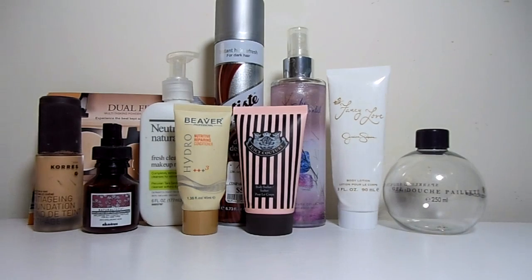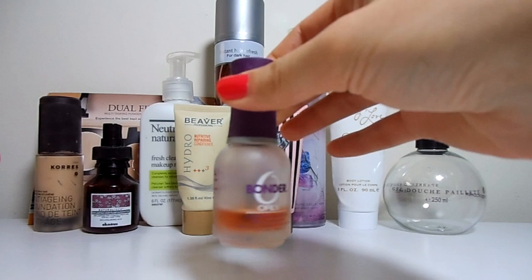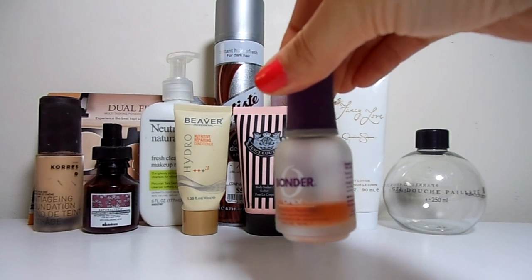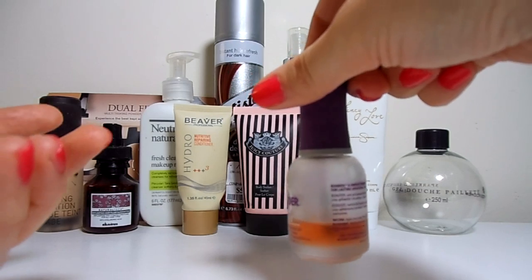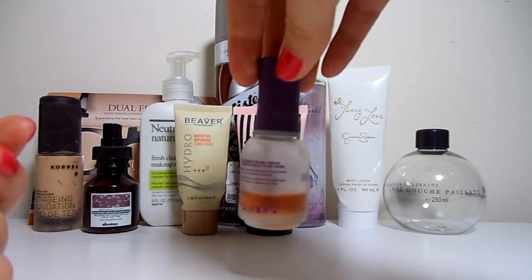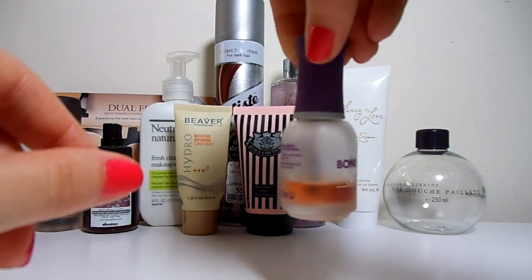Okay, what's next? I finished up this Orly Bonder. This is a rubberized base coat. I've had this base coat for a long time. I know it looks like there's still a chunk left in there, but only the tip of the brush touches that liquid when you screw the cap on all the way. So it's kind of impossible to put it on. You'd have to screw it on all the way and then move it around so you get it on the brush. If you've ever finished up nail polishes or other base coats or top coats, that's a problem with pretty much all nail polishes: when you get to the bottom, you can barely get a nice application with it.